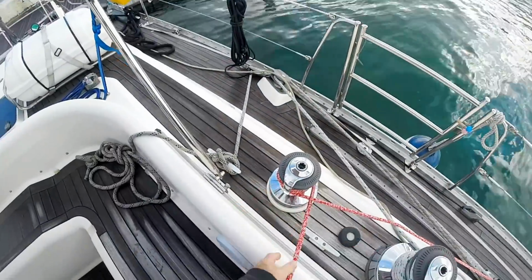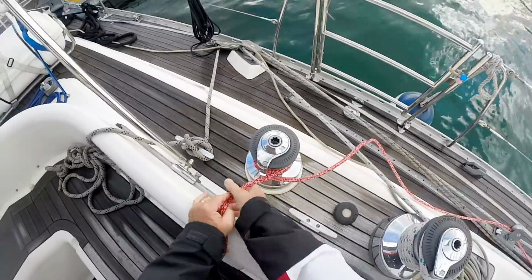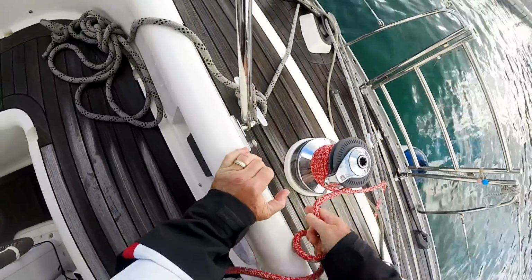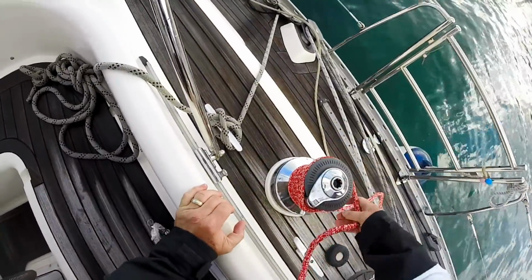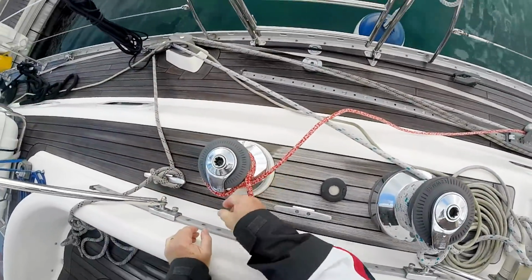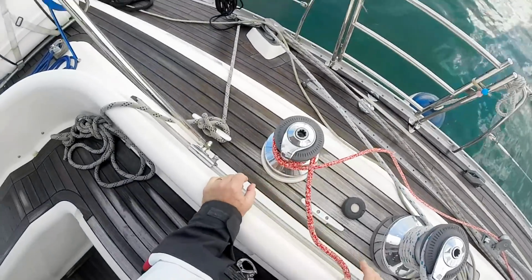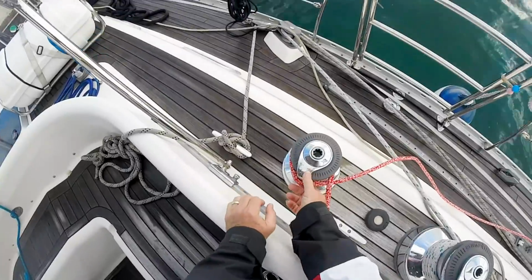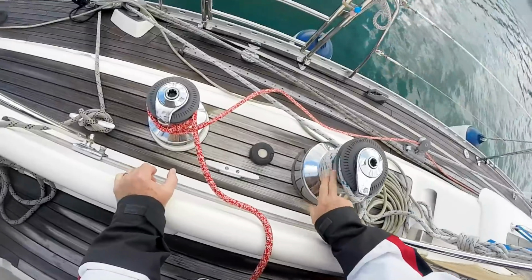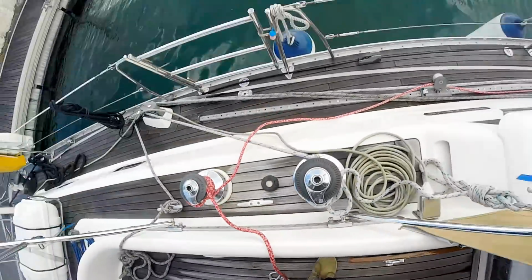This line is kind of waxy because it's so new, and that's made it a little difficult. One of the things you want to make sure you do on these is get a bunch of turns on these winches. If you only put one or two wraps, it'll put a ton of strain on the self-tailing bar and possibly break it. So you want to make sure you're getting all the rough edges of the winch drum grabbing onto the line.